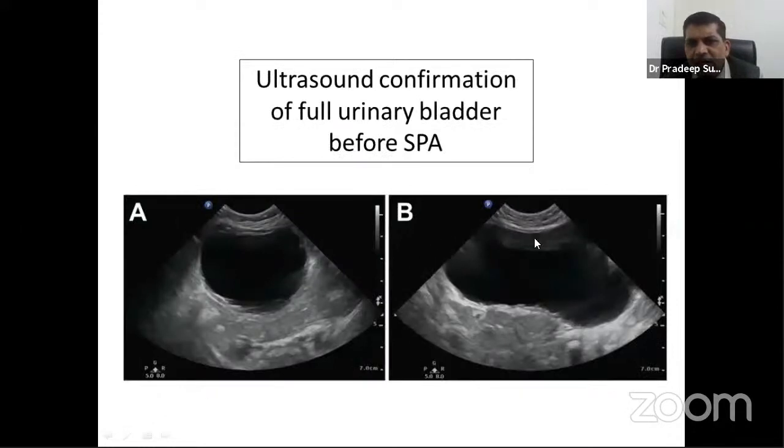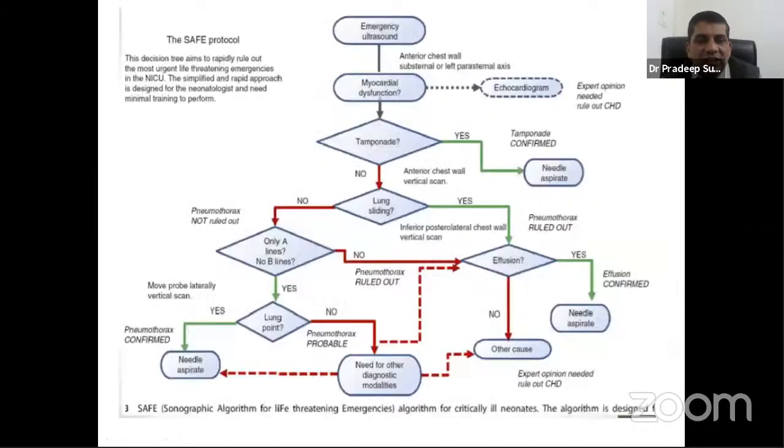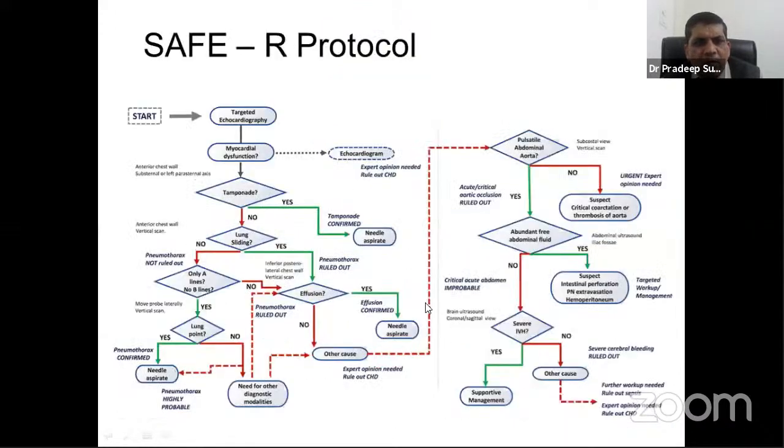Suprapubic aspiration, the most important thing when you want a good sample, by ultrasound is very easy. This is the SAFE protocol published in 2018 about the role of ultrasound when a baby deteriorates. This is the SAFE-R protocol published last week. It includes additional things. These are publications in the European Journal of Pediatrics by Professor Daniel De Luca. You can go through the involvement of point of care ultrasound in those SAFE conditions.